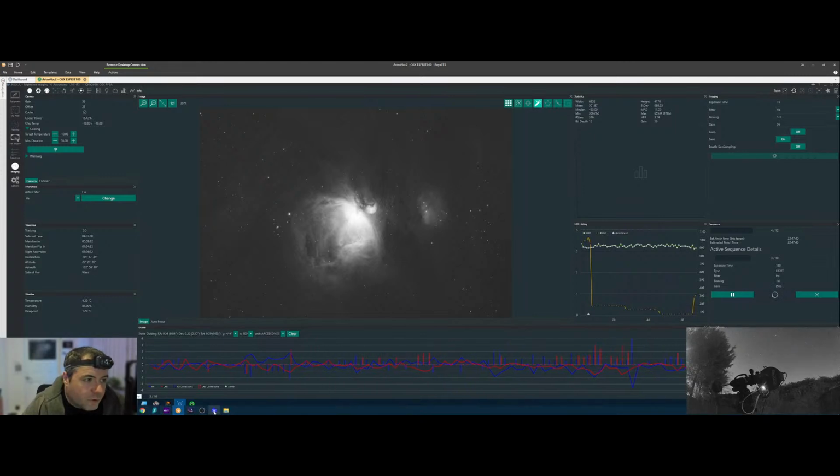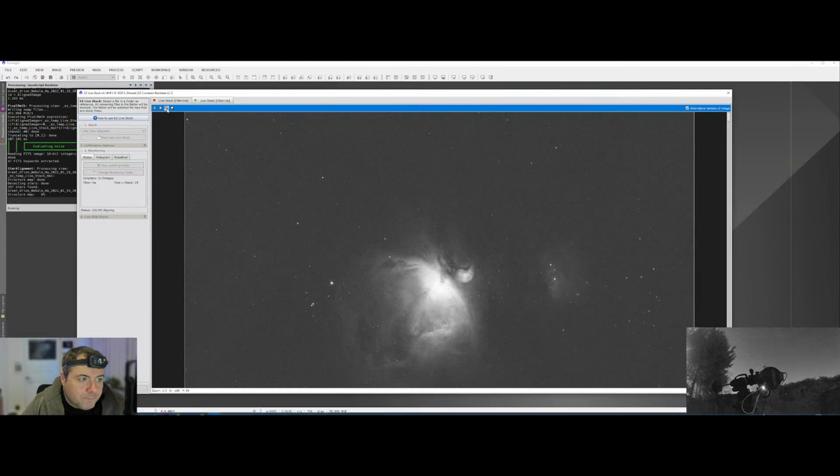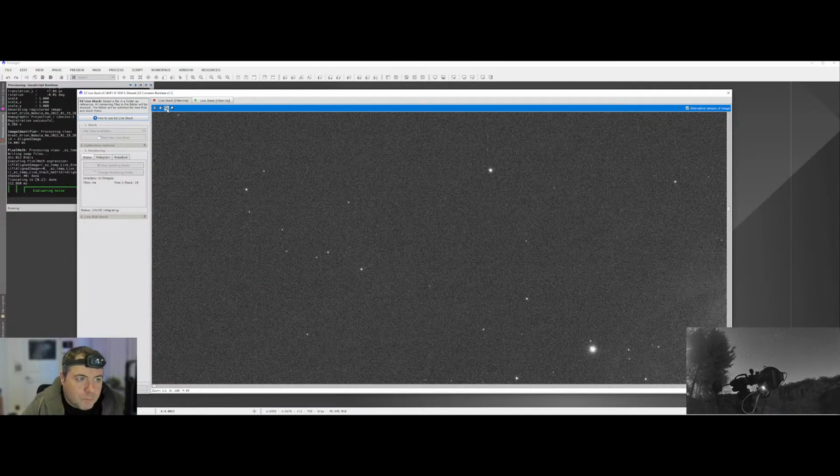Let's see if this PixInsight has caught up yet. So I want to stack those other ones. Not really. It's nearly finished.